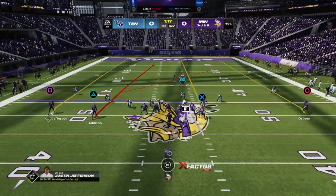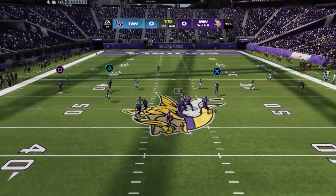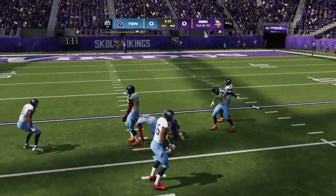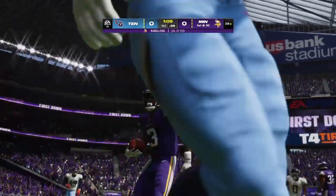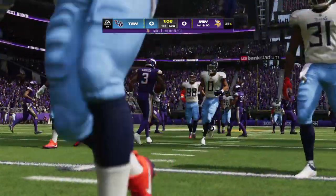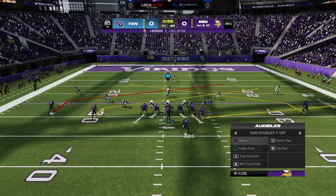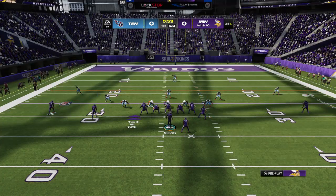They'll look to throw here. Finds his man. There's Jordan Addison. And he's going to have another first down as the tackle's made at the Titans' 28. A good pickup there of 20 yards. Clock running under a minute to go in a scoreless first quarter.